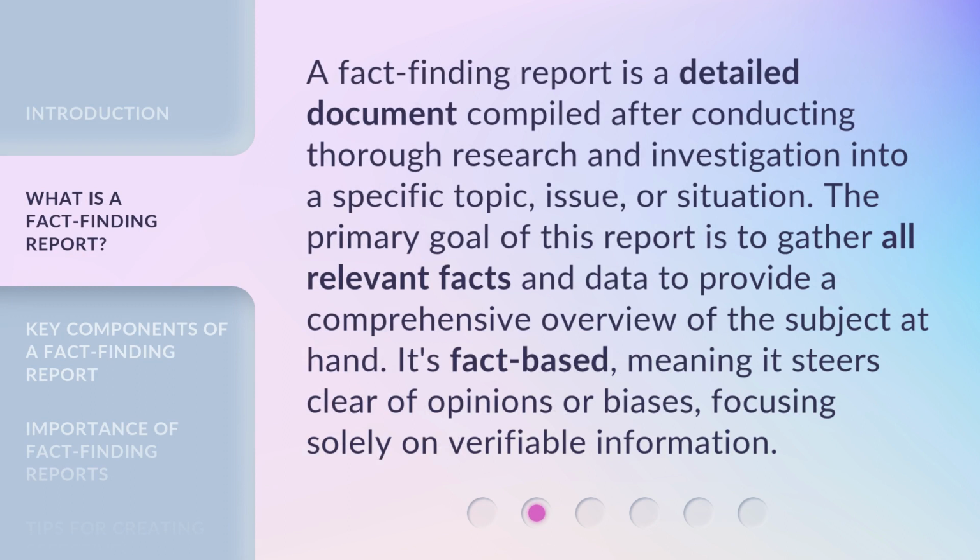A fact-finding report is a detailed document compiled after conducting thorough research and investigation into a specific topic, issue, or situation. The primary goal of this report is to gather all relevant facts and data to provide a comprehensive overview of the subject at hand. It's fact-based, meaning it steers clear of opinions or biases, focusing solely on verifiable information.